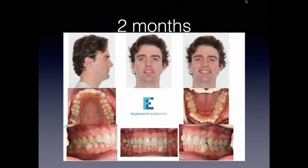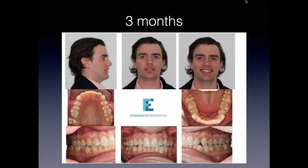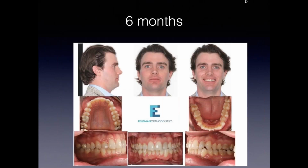Look, we can see that third molar now moving into place. Here he is at 3 months. So at 3 months, again, I had a 12mm space on that upper right. Huge change, huge movement. Really closing that space up.